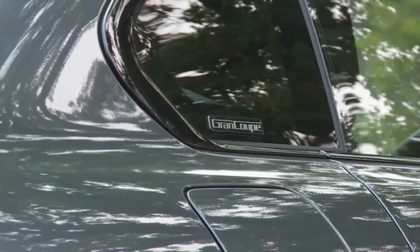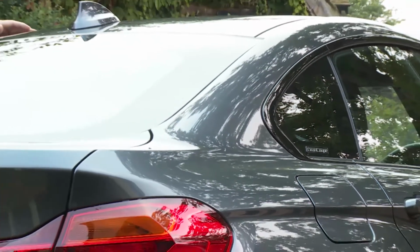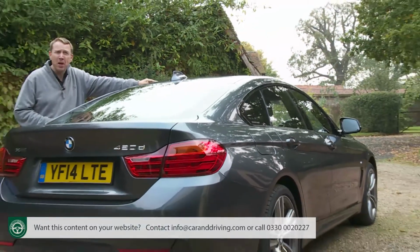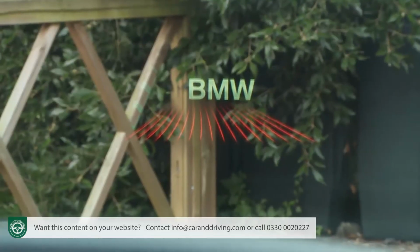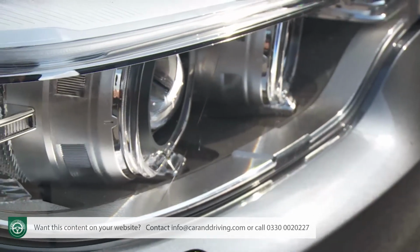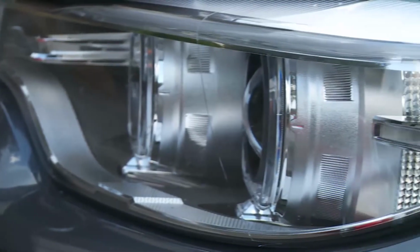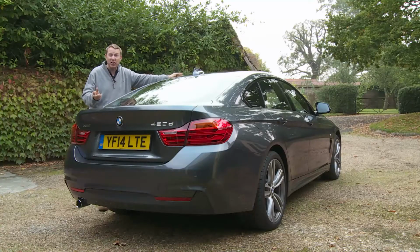And other key extras? Well, the optional variable sport steering package doesn't make a lot of difference, but it isn't a very pricey add-on. I might also be tempted by the head-up display that projects key driving information onto the bottom of the windscreen. Oh, and adaptive headlights, which dip themselves at night, turn with the corners, and can also be ordered in super bright LED form. But of course, you can go a lot further than that.